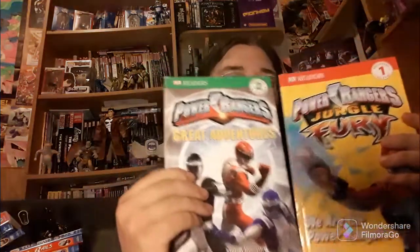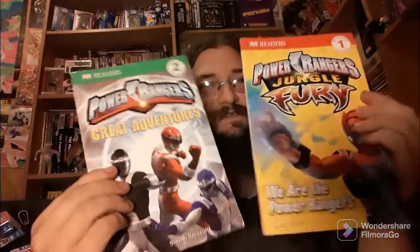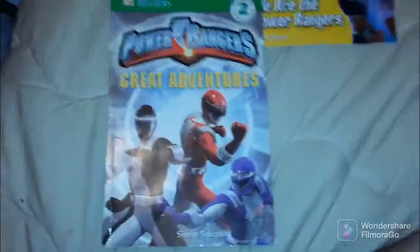It's really cool. And Super Sentai in Japan usually has books similar to that for nearly every Sentai series. But for Power Rangers, we don't get anything, and I kept wishing that Dorling Kindersley would have done Power Ranger books, and it turns out there were two Dorling Kindersley Power Ranger books. So let's take a look at these and see if they're any good.